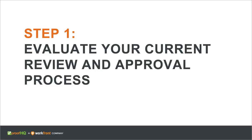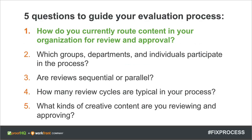So let's take you through a few questions to answer for auditing your current process. So question number one is, how do you currently route content in your organization for review and approval? So for this exercise, think of the amount of content that must be reviewed and think of all the ways you distribute it for review.